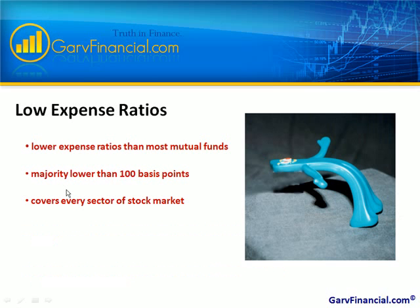Low expense ratios. Exchange traded funds are cost effective investment options. They give you the benefit of index funds such as broad diversification and lower turnover. ETFs cost much less than mutual funds in terms of expenses. A typical exchange traded fund has an expense ratio between 5 to 30 basis points, while a comparable mutual fund may have 30 basis points or more.